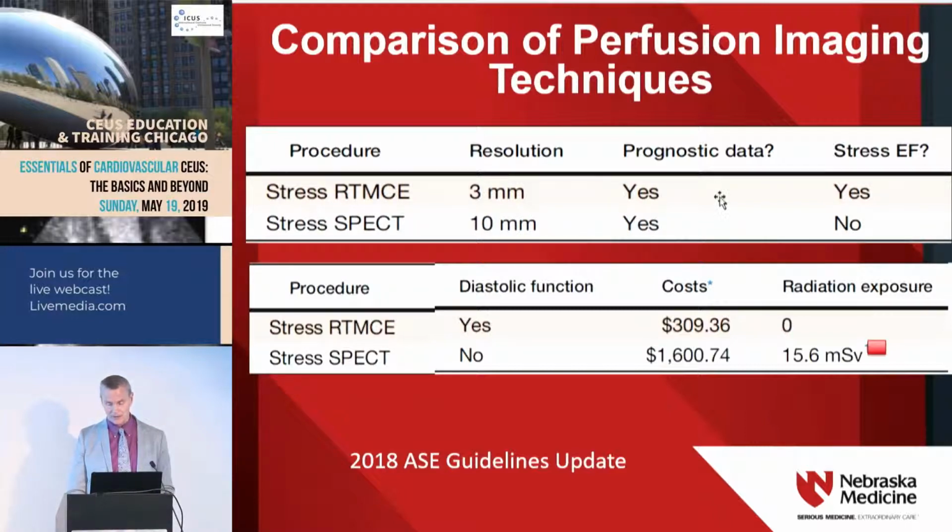But look at this. Do we get a stress EF from SPECT? They report one, but is it truly a stress EF? It's not a stress EF. They're doing the EF 20 minutes after the patient got off the treadmill. So it is not a stress EF.